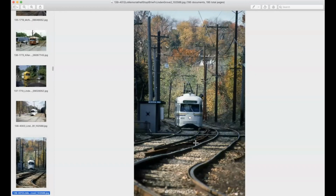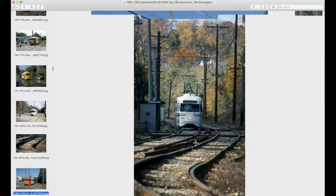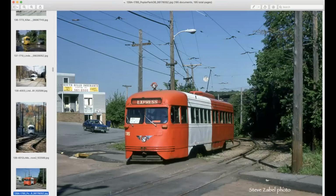This is 4012 at Memorial Hall, coming into Castle Shannon. We numbered 1600.